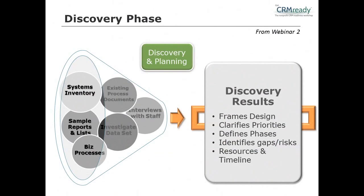What are your priorities? So Smita just said that any CRM rollout project as a whole is made up of multiple phases. Well, what's going to come first? Where's our greatest pain? Where's our greatest opportunity? Where does it make sense to start with our move towards CRM? Those priorities will be identified. You'll define those phases. What are the gaps and risks? We're going to talk about risk management a little later. And what kind of resources and time is it going to take to get this project done? So that discovery phase is going to play into all of that.